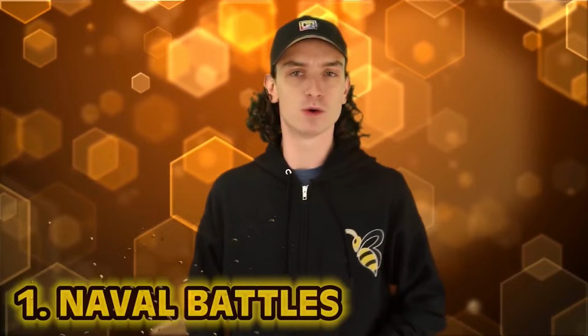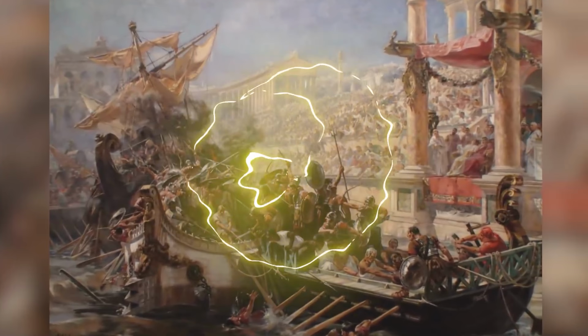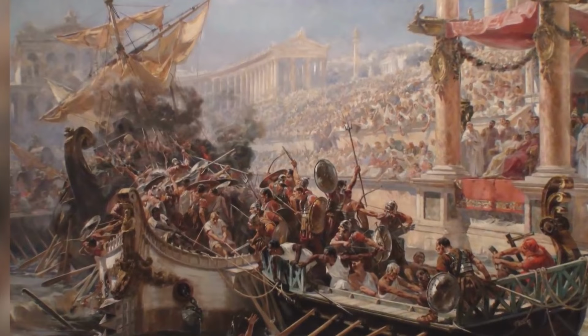And finally, coming in at number one spot, naval battles. Okay, so I mentioned the Aquaman gladiators with the nets and the, you know, pokey poke tridents. That's absolutely insane, but have you heard about the staged naval battles? What a spectacle this would have been. The Colosseum was once flooded, which I'm sure took a hot minute or two. Then these ships would come out, and then it would be like medieval times, but with a splash zone, right?